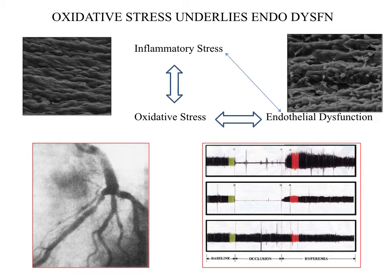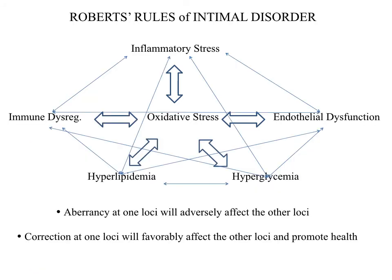And oxidative stress and inflammatory stress will give rise to endothelial dysfunction. And that brings us to the paradigm that I use when I'm thinking about atherosclerosis, which, with all great modesty, I will describe as Roberts' rules of intimal disorder.